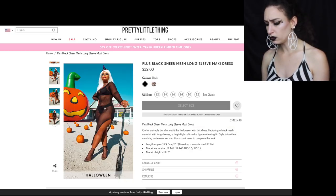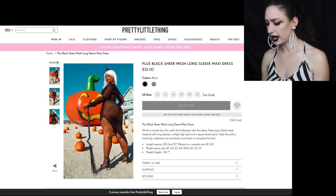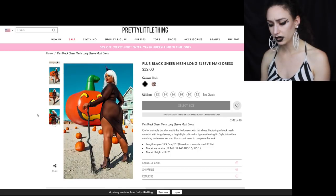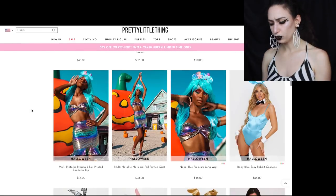I love that. Ooh, I love this model. The black sheer mesh long sleeve maxi dress. She is stunning. And I love the staging for all these pictures that they took with the huge pumpkin in the background and the rows of real pumpkins in the ground. Pretty Little Thing, I'm impressed. First time on your website and I love it.